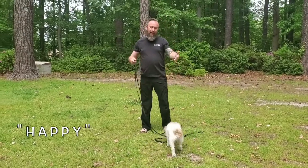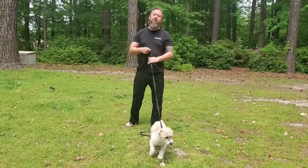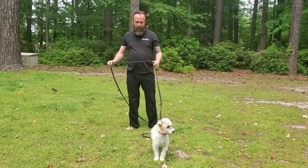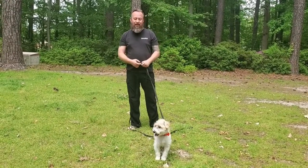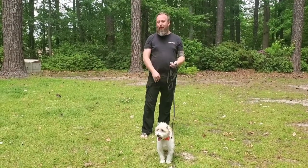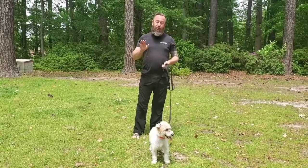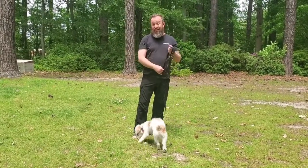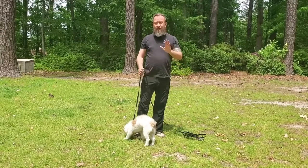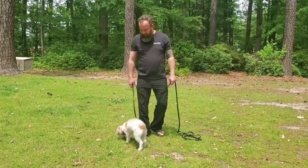I'm here with Happy. Happy is an 8-month-old Jackapoo. So that's a Jack Russell Terrier and a poodle mix. And he's got lots of energy. Being a little puppy, he likes to nip on things and chew on things. The owners have really complained and are concerned because he's very fast. And if he gets away, he will just not come back. Just take off running and be absolutely gone. So we're going to be working on all of that.